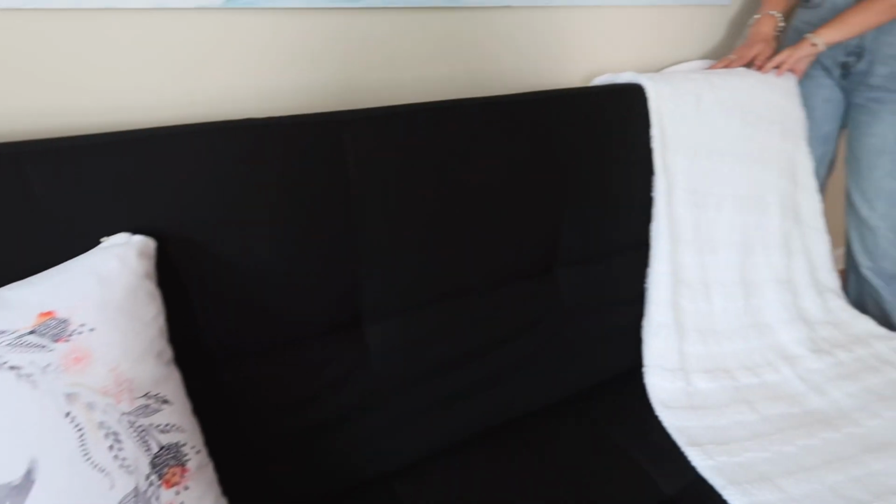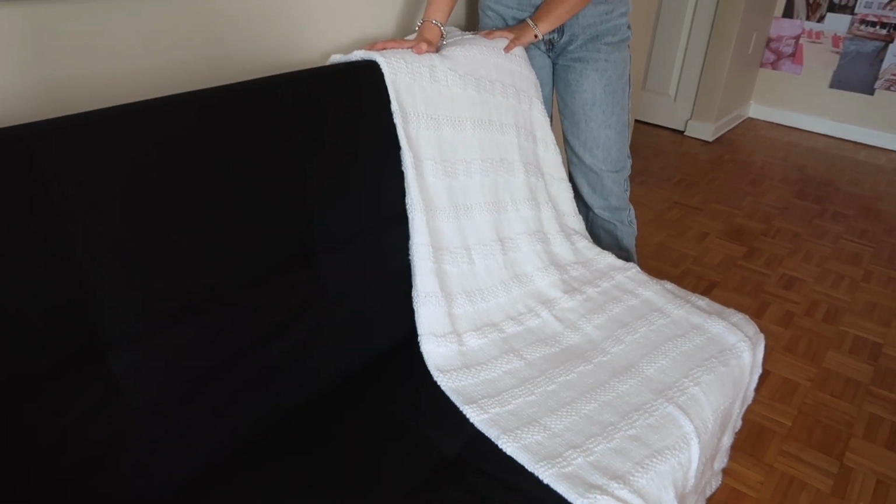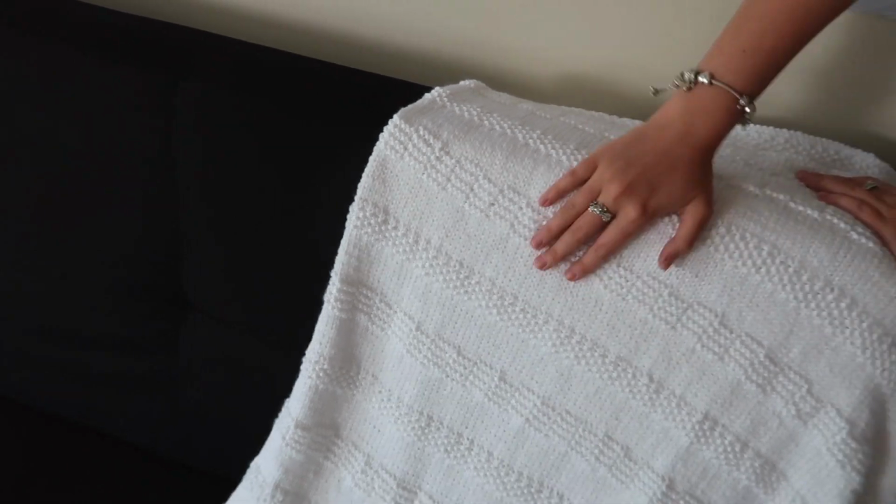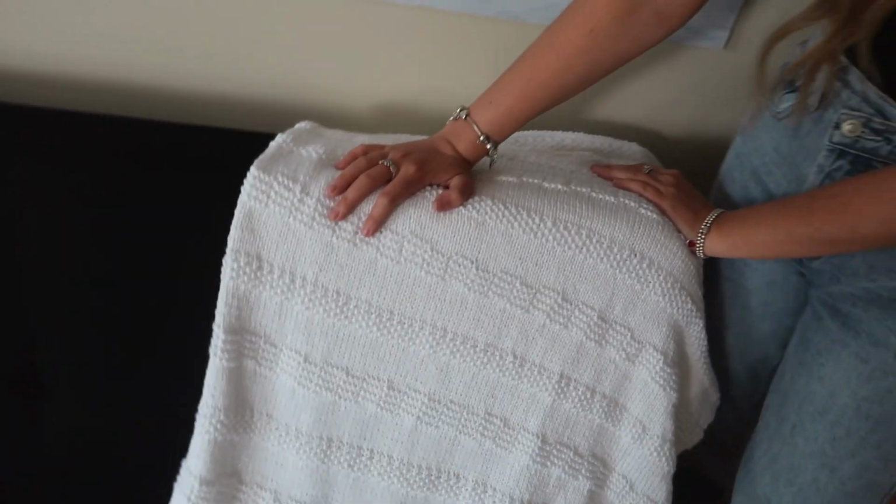And then this blanket is my favorite thing ever because my grandmother knitted it for me. It was her quarantine activity. It's a white blanket. It's super, super soft and detailed. And sometimes when I'm cooking and I'm waiting for it to cook, I put on the blanket and take a little cat nap on here.